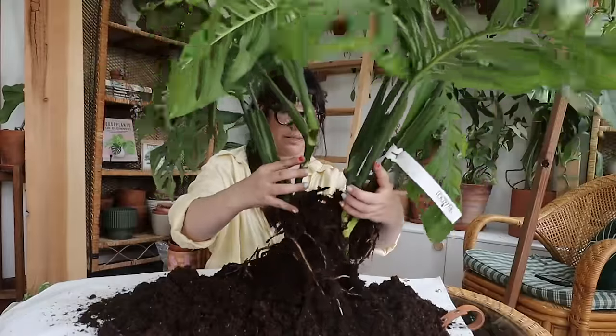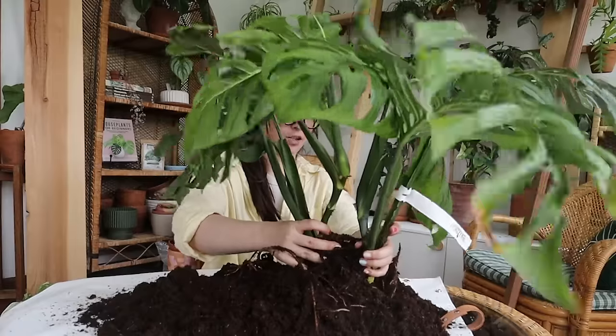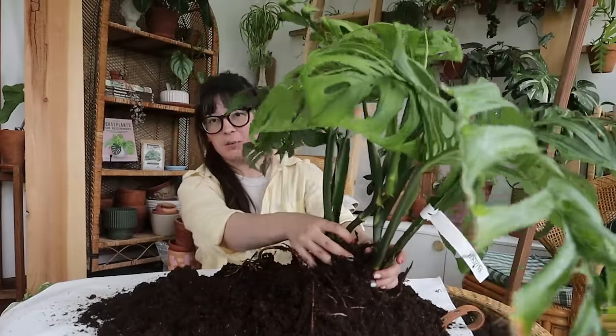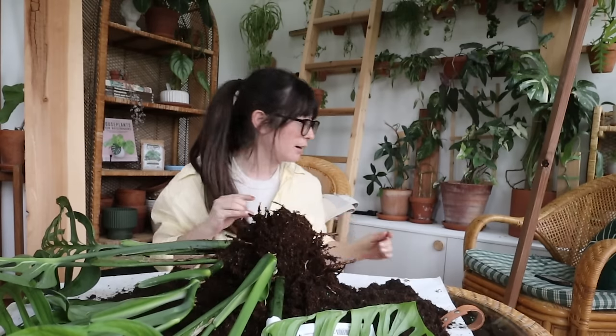What I'm going to do is shift these aerial roots toward the middle so that I can position it. I think I'm going to do that 2x2 so that I can position that right in the middle. So I'm going to just sandwich it right there and then press those aerial roots against the wood so that it knows that it's there more or less.